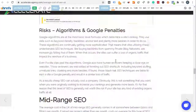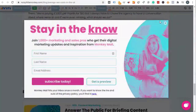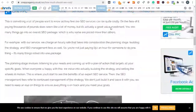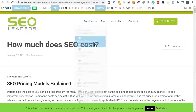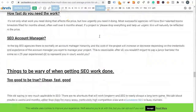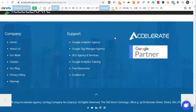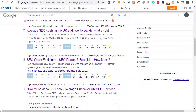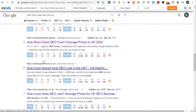But as you notice, when you scroll down, number one's really long. Number two is pretty long. Number three is really long. And number four, same thing, is really long. So we know that Google's looking for a lot of content. Now, it's not as good as it used to be, but if you add schema FAQ to the page, you can usually make your listing bigger. So you'll end up with FAQs appearing underneath your listing.